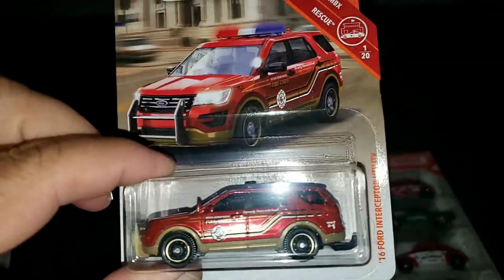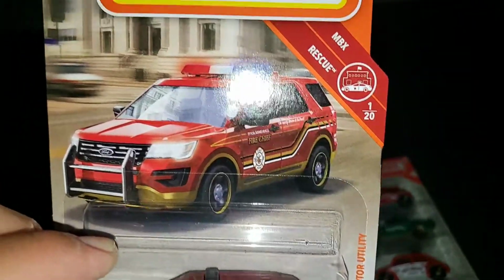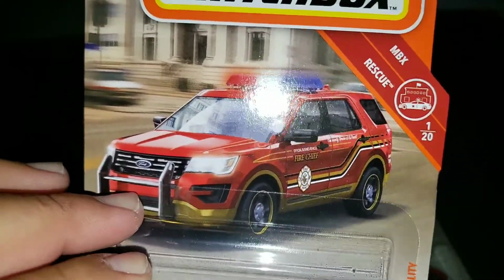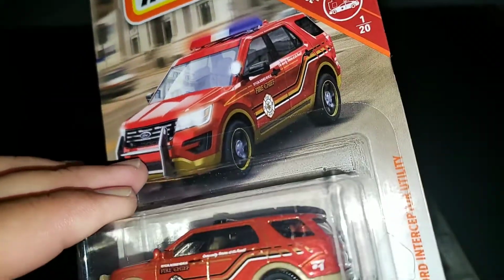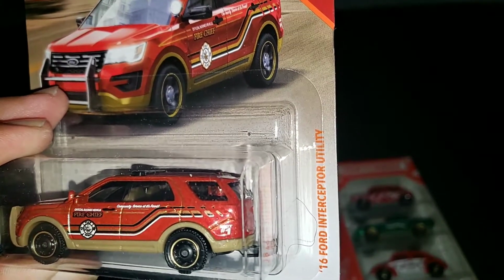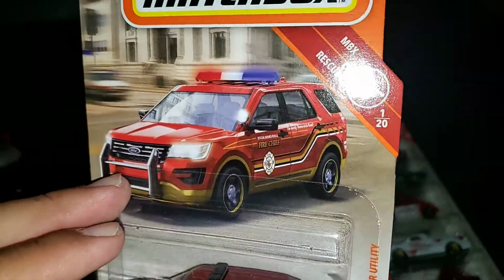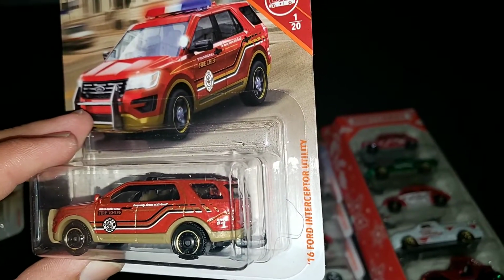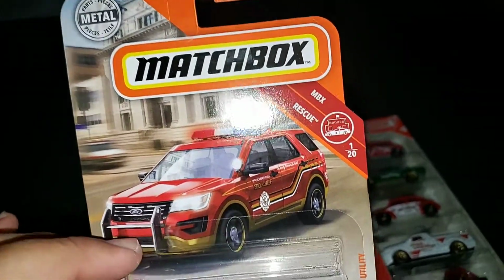I also found this really cool 2016 Ford Interceptor Utility fire truck or SUV. It's really a Ford Explorer. I don't know why they called it an Interceptor utility truck. But anyways, it is a Ford Explorer. Matchbox for some reason decided to call it the '16 Ford Interceptor Utility. But here it is, guys. Very nice piece.